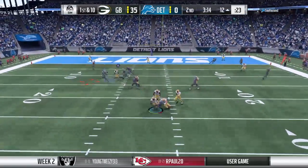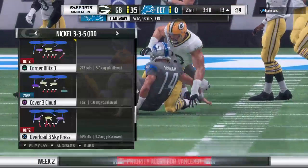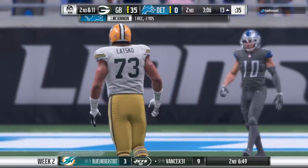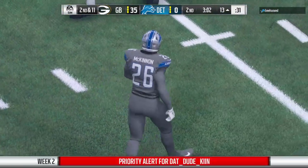They'll look to throw now on first down. Screen play, McKinnon. And they'll lose yardage here. They go backwards to the 13-yard line. He'll wind up losing a yard on the play, and it'll be 2nd and 11.